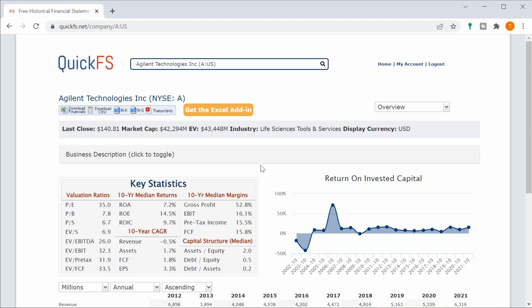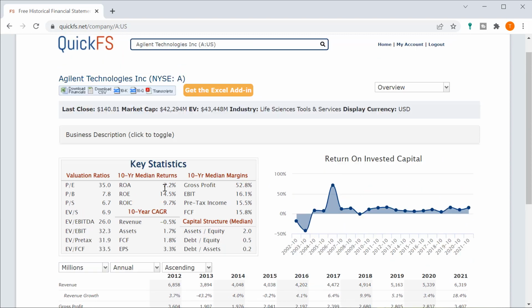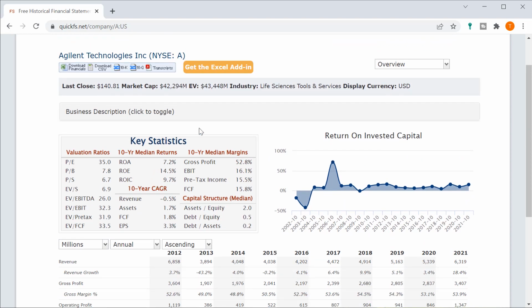I would maybe consider a company like this at or below book value because they're not earning even their cost of capital with a 10% rate of return. And you need to pay a PE of like 8 to justify a business not growing. So Agilent Technologies is a pass for me, even though I would have thought this is a good industry with these gross margins and stability.